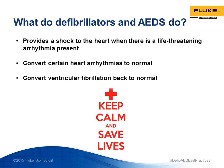To ensure this, hospitals are required to determine their own testing protocols and frequencies based on a few things, usually based on manufacturer recommendations, prior equipment testing, and of course failure history of the device.